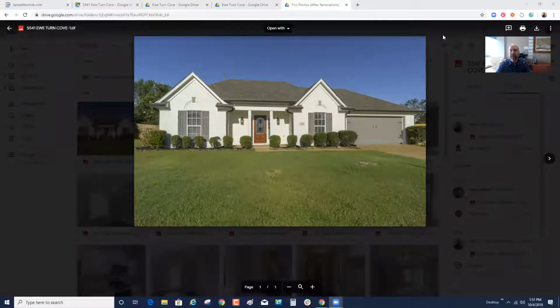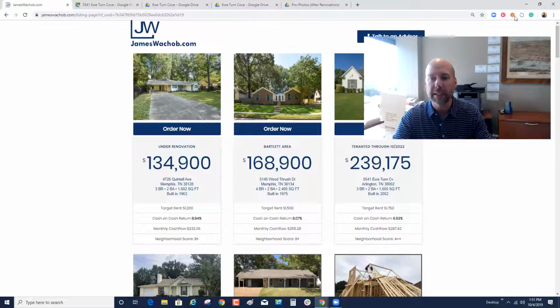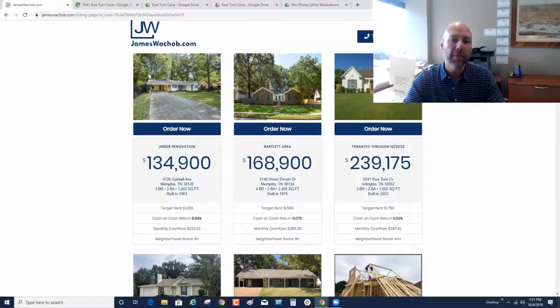And from the website, jameswachob.com, we're going to look at 5541 U-Turn Cove. So this house is in Arlington, Tennessee. It's an A++ neighborhood, meaning mostly homeowners in the area, very low crime, great schools, all the shopping and accommodations that you would want for this executive level of rental property. So as normal, if you click on the picture of any house, that'll take you to the due diligence vault.